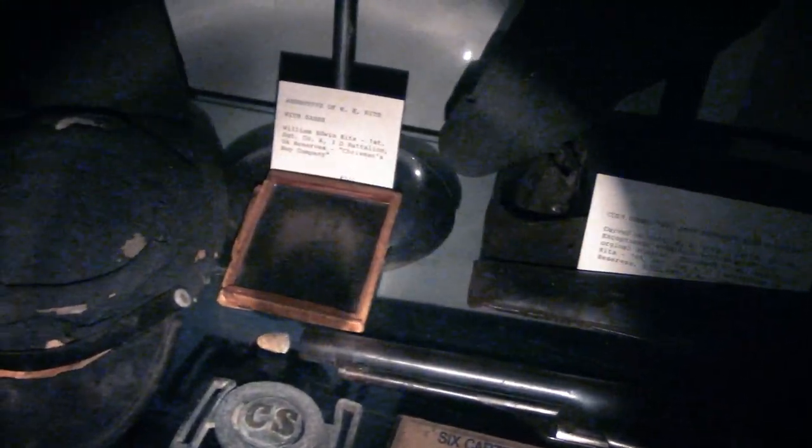Whose uniform is this right here in the case? Come on, shine the light on the thing. William Kite. William Kite, are you here? That's a really cool uniform you have here, William. Were these your possessions during the war? That's cool. That's a picture of him in that uniform. Yeah.